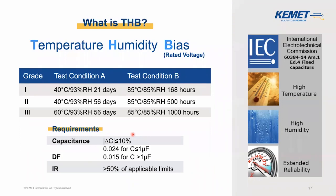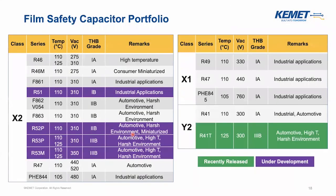So this slide shows the KEMET roadmap for film safety capacitors and what we're doing in terms of temperature, rated voltage, and THB grade for the different types of capacitors. So we have X2, X1, and Y2. So I won't go through all the products in the table. Of course, you can download this presentation after the webinar to examine it in detail.